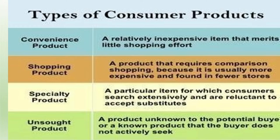Then specialty products. What is a specialty product? It's a particular item which consumers search extensively for. Here, specialty products means what?